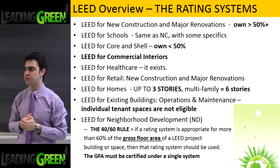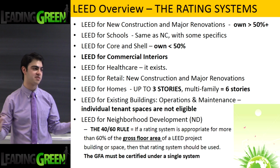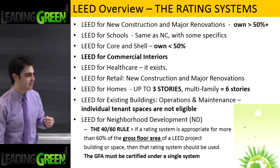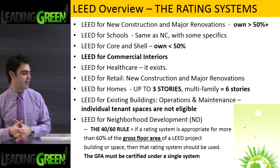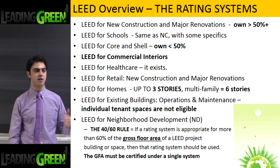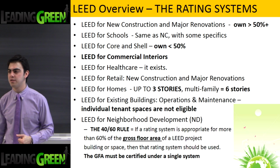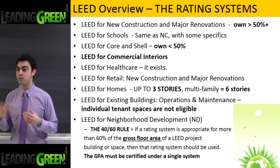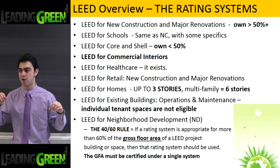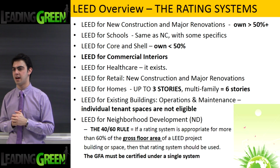Honestly, no one really uses that in real life. In real life, at the end of the day, the people working on it, the project team, just decides which rating system makes the most sense. Something I want to point out, in the reference guide, there's a weird wording that the gross floor area of a building has to be certified under a single rating system. So if on those 8 floors, I build floor 7 really poorly and put in a bad HVAC system, I can't just leave that floor out of my submission. That's all it's saying. You have to include all of the floors in that building.